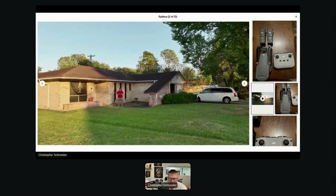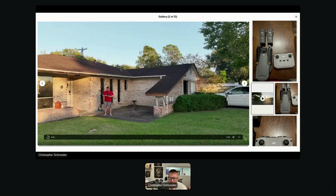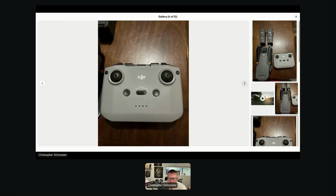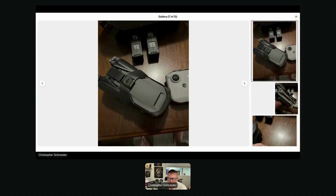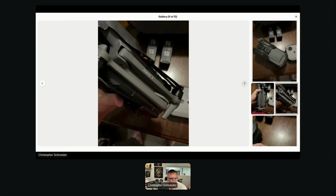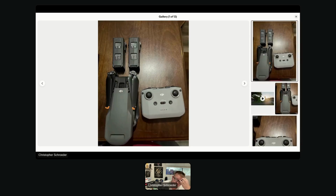And eBay likes this stuff, by the way, guys. They love it when you put video in the listing. It's very solid for them, and they do tend to show it more. All right, and then I got close up photos of the propellers, I guess. Close up photo of the batteries, the bag it came with, the other parts that came with it. I got pictures of the sides of the drone, the name of it, and then just a lot of photos of everything else. Right. So it was 12 photos total.